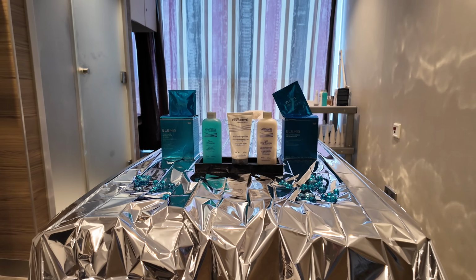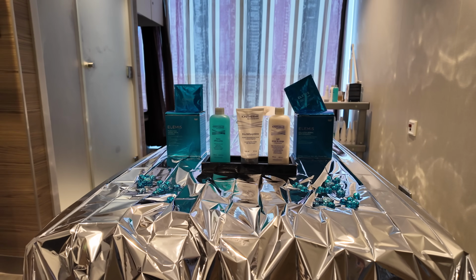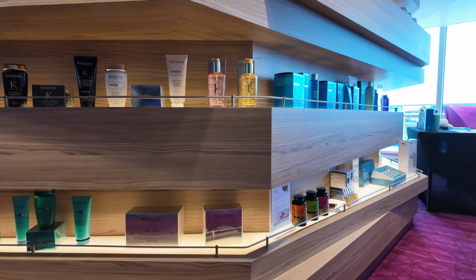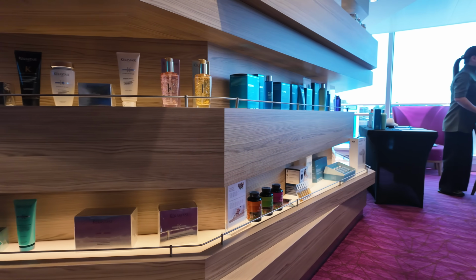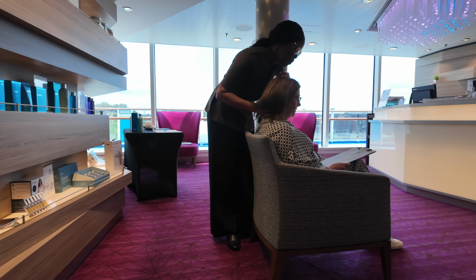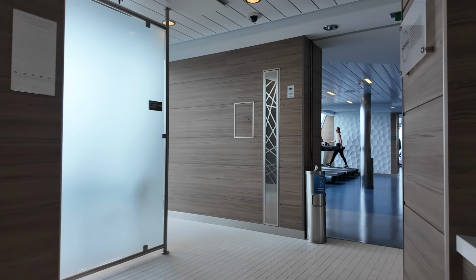My only gripe though, the hard sell. Is it just me, or does the constant upselling totally ruin the vibe? If they'd just ease up a little, I'd probably book more often. Have you got any tips for handling spa staff without feeling awkward? If you have, please let me know in the comments because I could use the help.